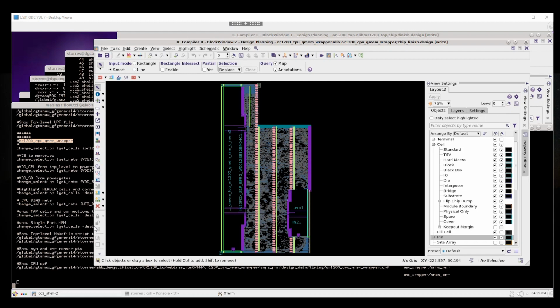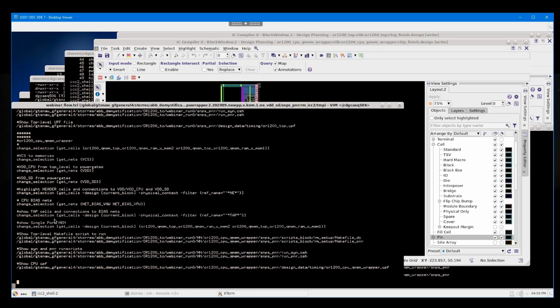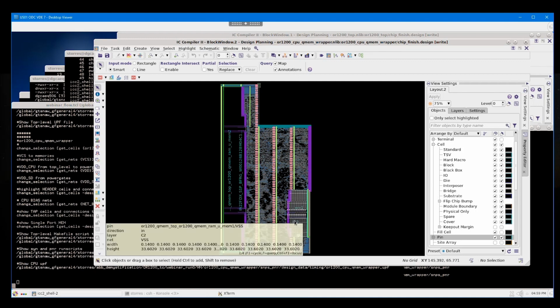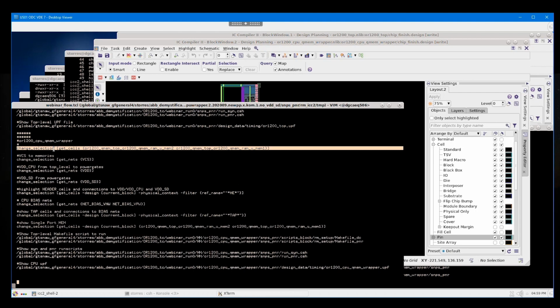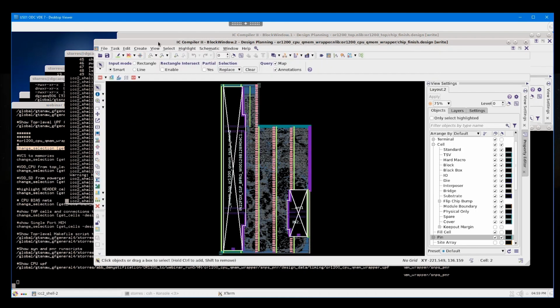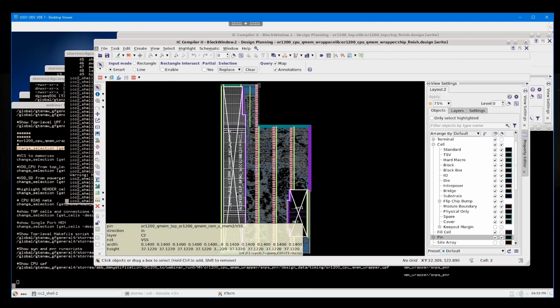Let us now dive into the block level. In this case, it's called OR1200 CPU QMEM wrapper. First, let's look at the layout. You can see from the layout that there are two components inside of here. And these are the single port memories that we mentioned earlier during the presentation. On the left side is this 128 by 128 single port memory, and on the right side is a smaller 64 by 32 single port memory.